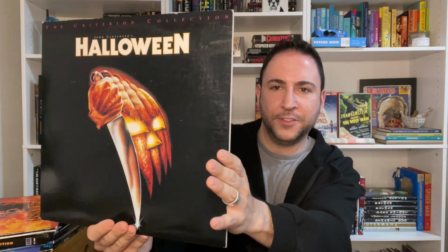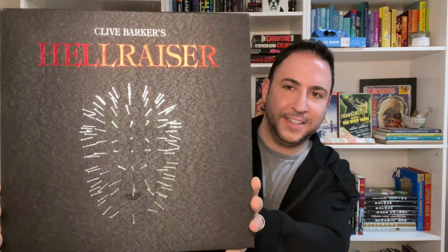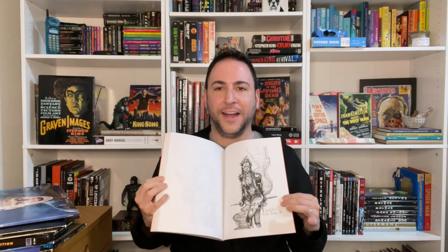Halloween. I know this used to be a pretty sought after laserdisc. It might still be. Hellraiser. I mean, this thing is an absolute beast. Let me open it up and show you what we got inside. So it actually comes with the movie script, plus some Clive Barker sketches in the back, and I'm such a huge fan of Clive Barker's artwork.